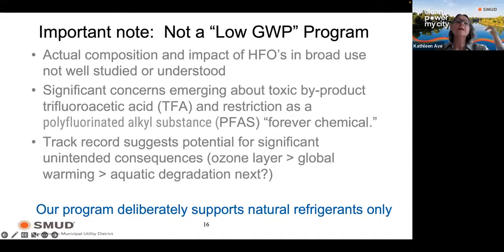So I wanted to note, importantly, this is not actually a low GWP program. One of my older slides still has that, but we understand that the actual composition and impact of HFOs is not currently well studied or understood yet. And there are concerns that are emerging about byproducts and also potential restriction as a PFAS forever chemical. So given that we have a track record in this space of potential for unintended consequences, right? We have the example of the ozone layer problems being replaced by chemicals that caused more global warming, and concerns about future aquatic degradation. So we decided right when we were about to launch the program to make it support natural refrigerants only. Next slide, please.